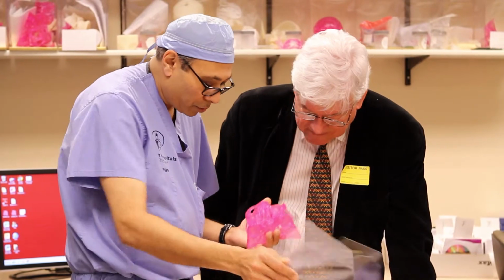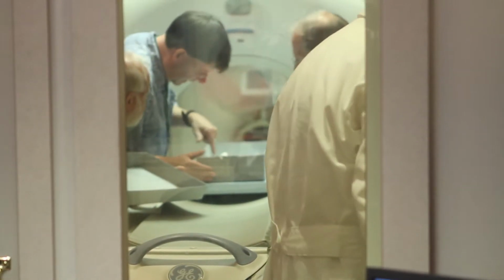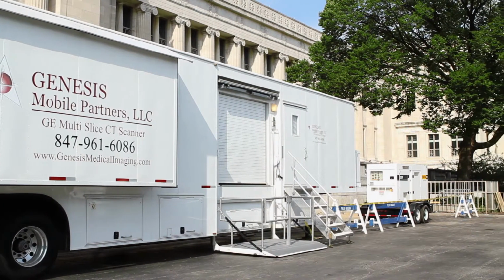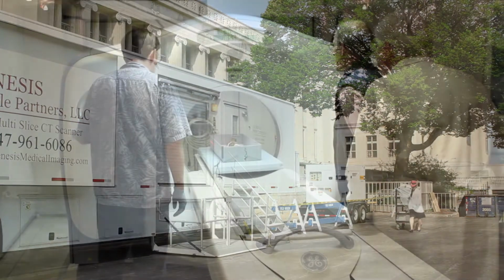In the course of my career, several times I've used medical technology to find out new things. And when we're talking about looking at human specimens, CT scanning is just very available and relatively easy to do, and the only thing that's difficult from our point of view is moving the specimens to the scanner. So what was really cool this summer was that we had a mobile scanner from Genesis which came to the museum, and we parked in the parking lot.